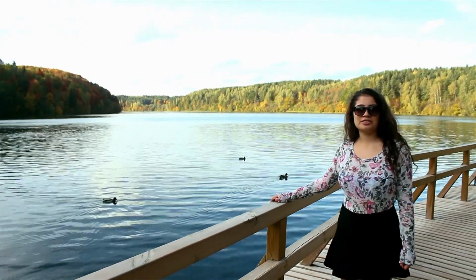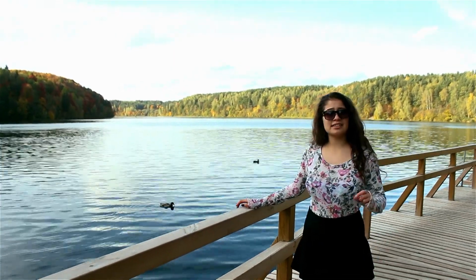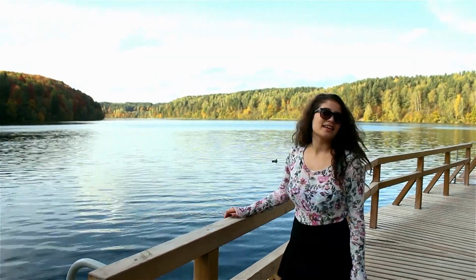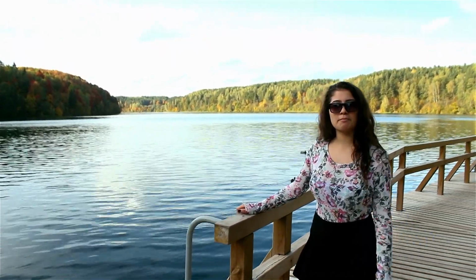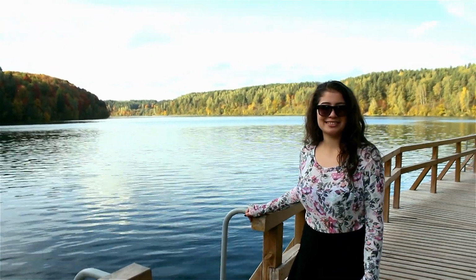Talking of viewpoints, the hidden gem in Vilnius is the Green Lakes. Slightly outside the city, it's less known to travelers. In the summertime, flocks of locals can be seen here soaking up the warm weather, sunbathing, and going for a cool swim in the lake afterwards.